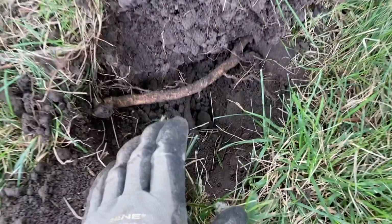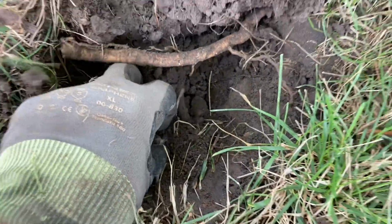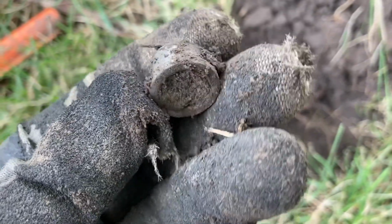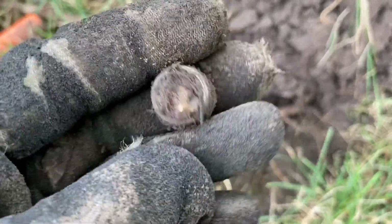Oh man, I thought I just had something. I saw that in the ground, sitting like that. I just put it back in the hole. But it looks like it's a little piece of pipe or something. Just a little fitting. All right, we'll get them on the next one.